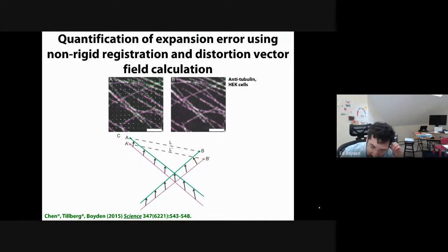And so we spent a lot of time in the early years taking pre-expansion images with a classical method that lets you see nano-resolution things, like super-resolution microscopy. And then we would take a post-expansion image on a regular old microscope, the kind that you have at ordinary core facilities at many universities. And the error that we introduce is not zero, but it's very, very small, around a few percent over a microscope's field of view.